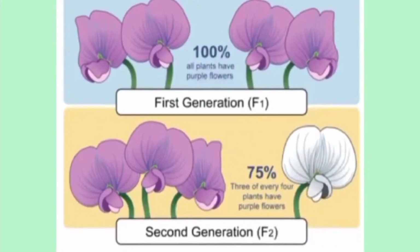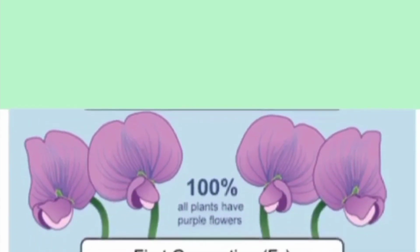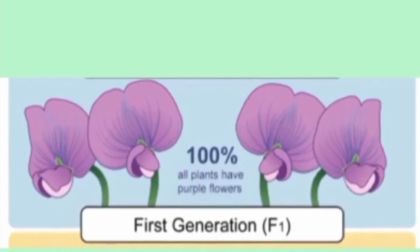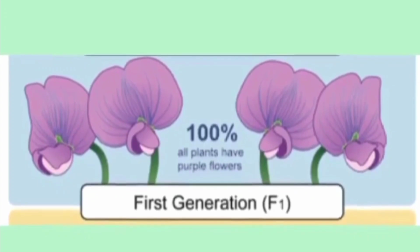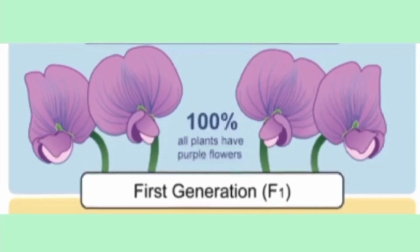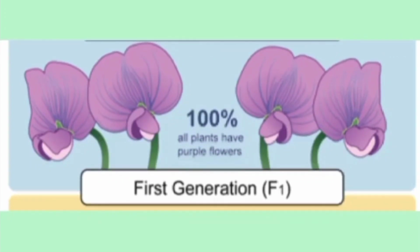F1 and F2 generations. The offspring of the P generation are called the F1, for filial or offspring generation. As you can see from the picture, all of the plants in the F1 generation had purple flowers. None of them had white flowers. Mendel wondered what had happened to the white flower characteristic. He assumed some type of inherited factor produces white flowers and some other inherited factor produces purple flowers.